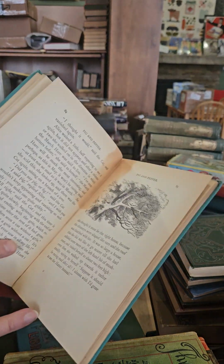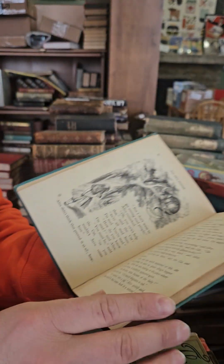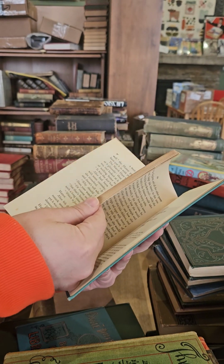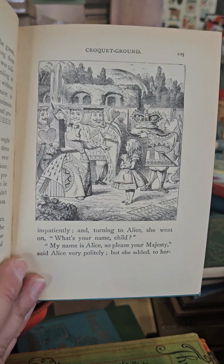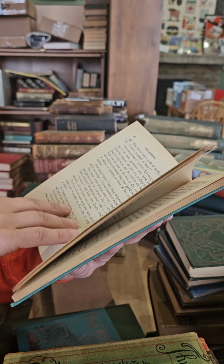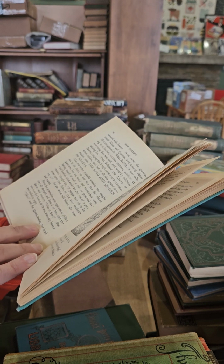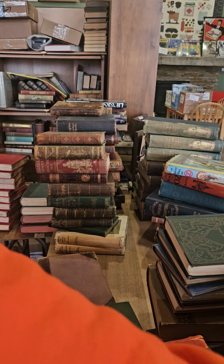Oh, here we got the Cheshire Cat disappearing. There he is, sitting in a tree, talking to Alice. Oh, we got the Mad Tea Party. Let's see if I can find the famous "Off with your head." I think that's how that goes. Cool Alice set, nice condition.